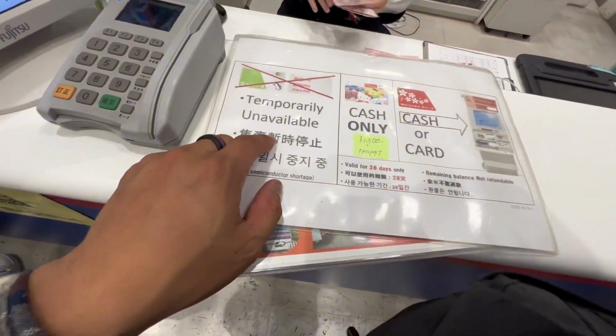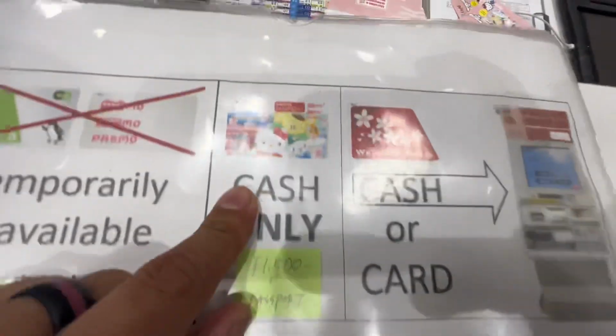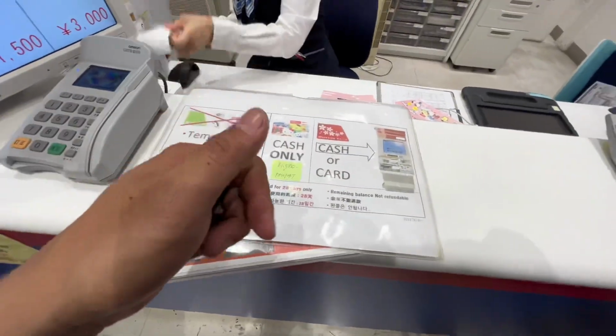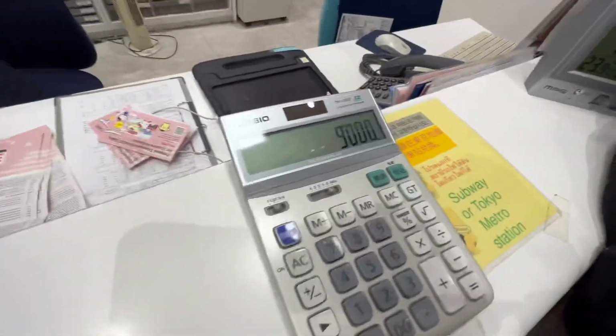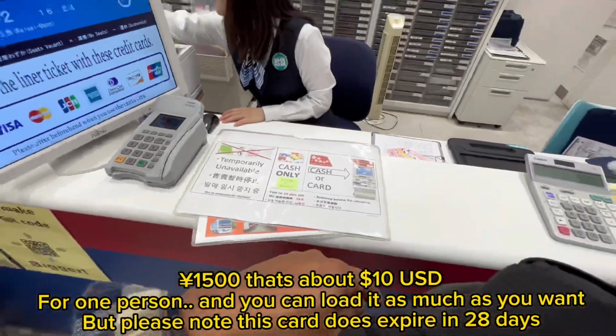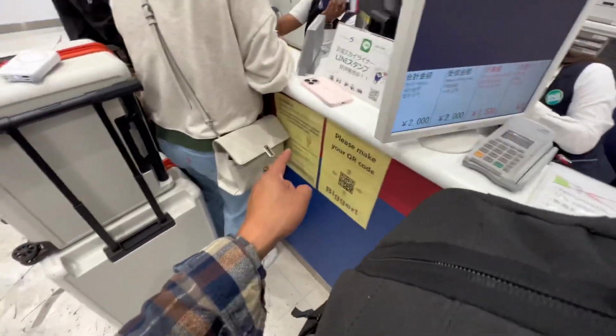So that's available. We got this one, the Hello Kitty one, and of course there's a Welcome Suica card. That's our total, because it's about 1,500. This is where you get your Pasmo cards, since the Suica and Pasmo are sold out at the moment.